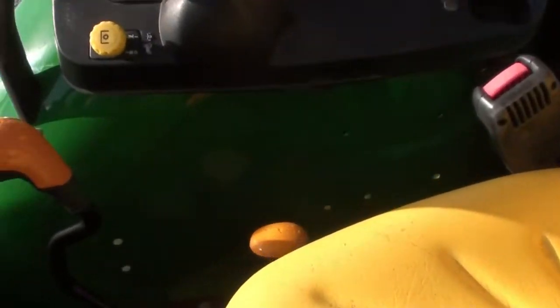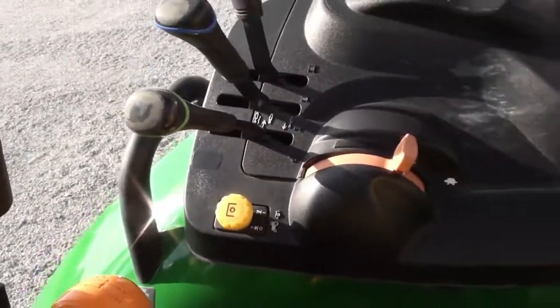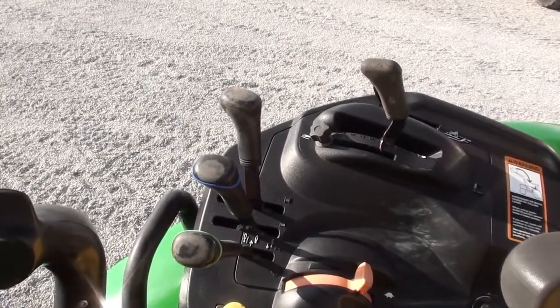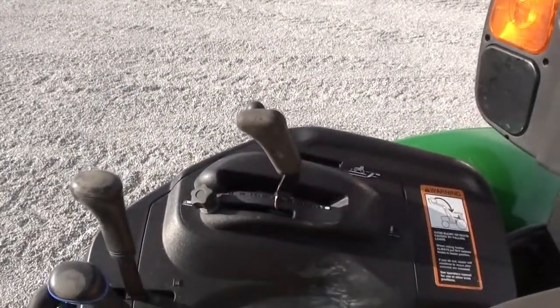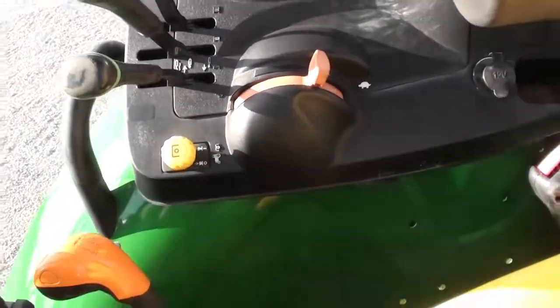Then your 12-speed transmission is located beside the seat. 3 ranges, 4 synchronized gears in each range. And then on the control panel here, you've got 3 levers for your rear remotes, draft and position control for your 3-point, and then your hand throttle and PTO all within easy reach.